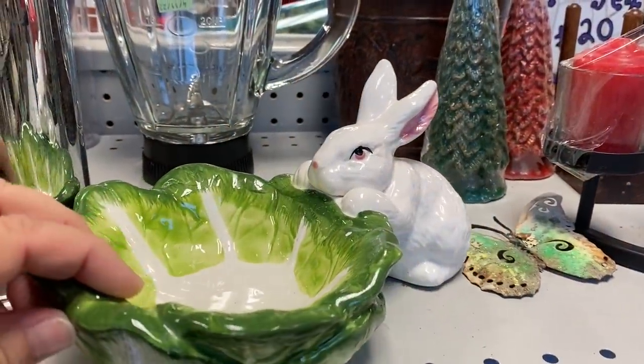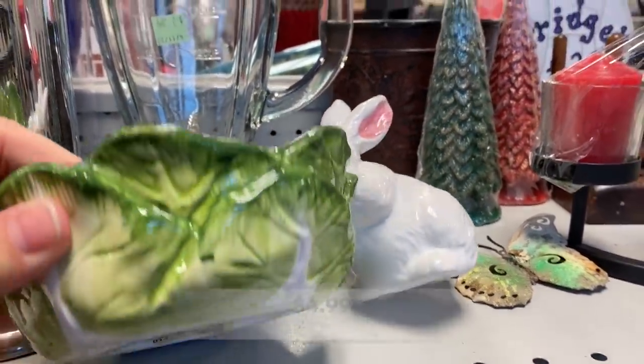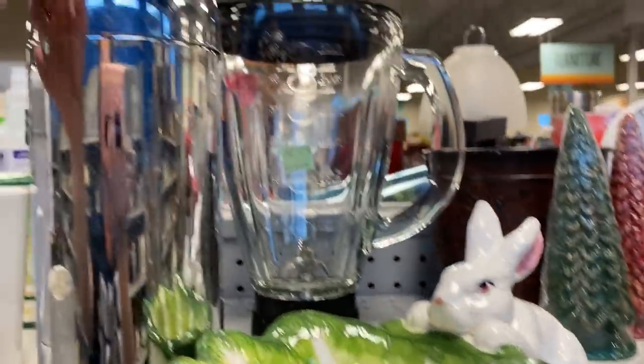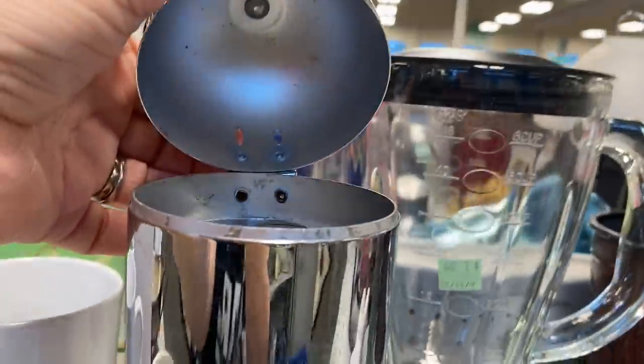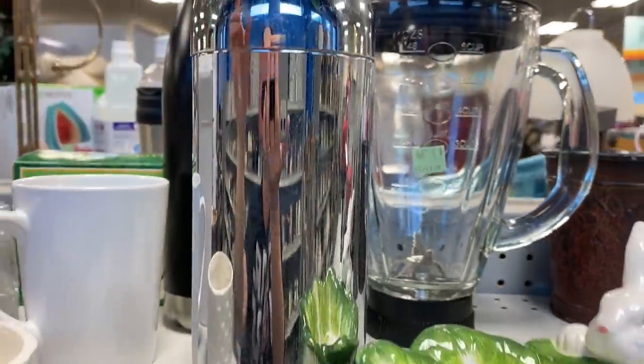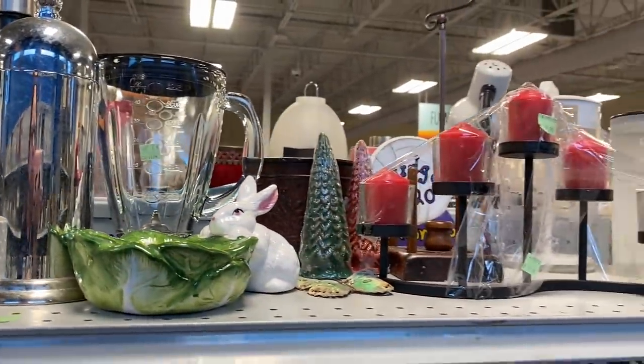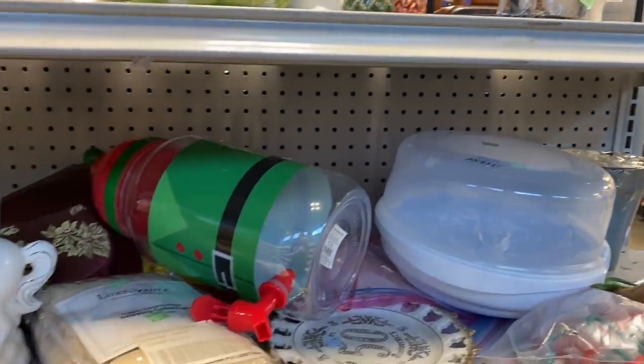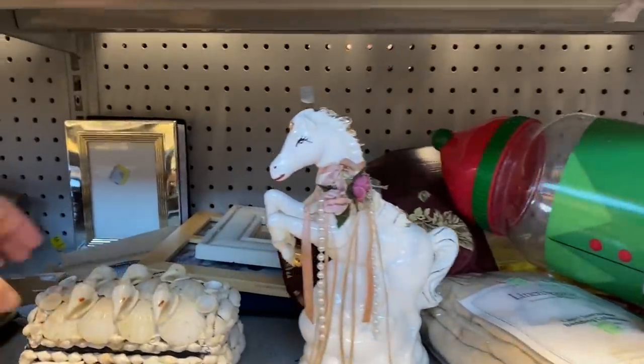I found a spring bunny and her cabbage bowl. This was a cute piece. It was $4.99, which I thought was a little expensive. And then what is this? What is that for? If you know what that piece is for, should it have been in a doctor's office? I'm not quite sure. Let me know down in the comments below.